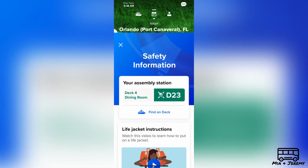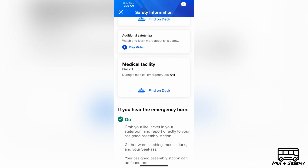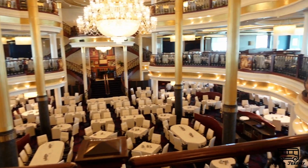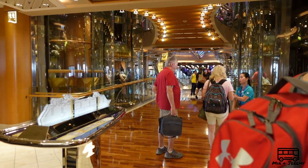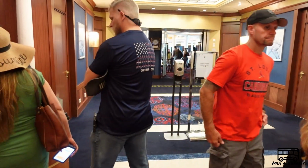Once you get on board, you're going to have to go find your muster station to check in. Make sure that you do all of your safety training before you board so that way you don't have to worry about doing it on the ship. Our muster station was in the dining room, so you just go in and they scan your pass. There's also workers everywhere to answer any questions that you have. At this time, you can also change your dining time, buy any packages or excursions.